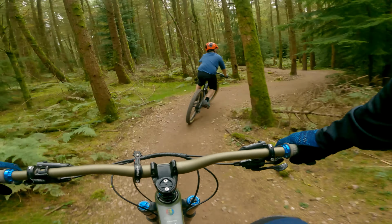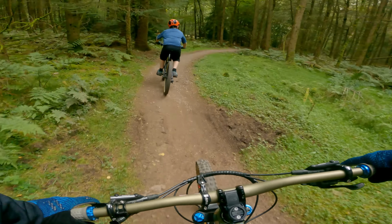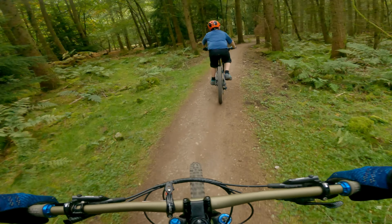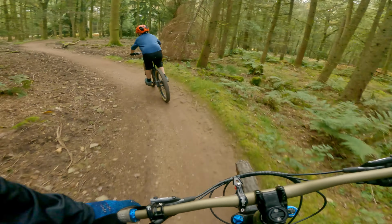This is the start of the Verderers descent, which I was talking about earlier on. This first bit's the original route, and then you'll see as we get a bit further down what they've resurfaced on the bottom bit.